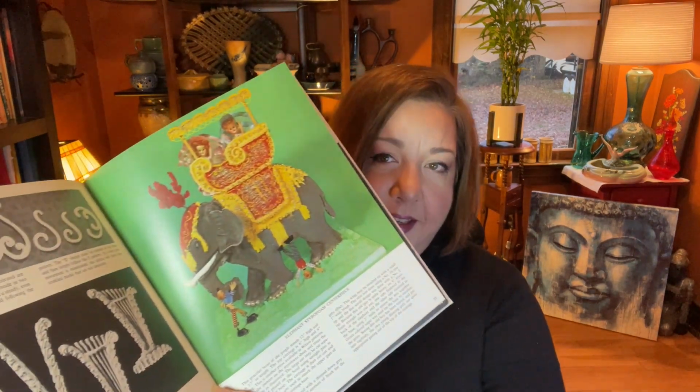This I thought was fun. This is the Wilton's Wonderland of Cake Decorating. It's a second edition, copyright 1964. A lot of it is in black and white, but some of it that's in color is really fantastic.